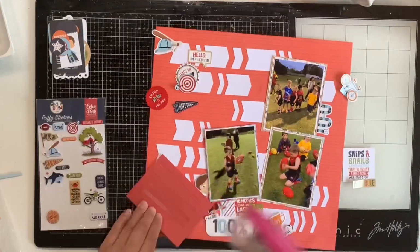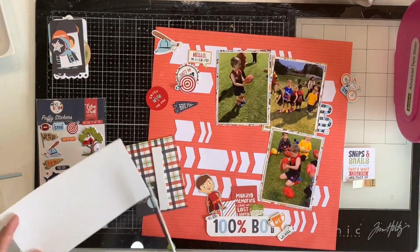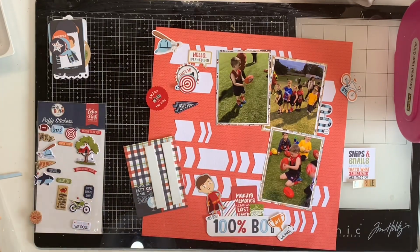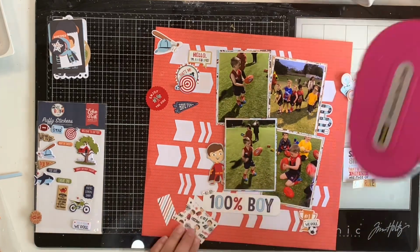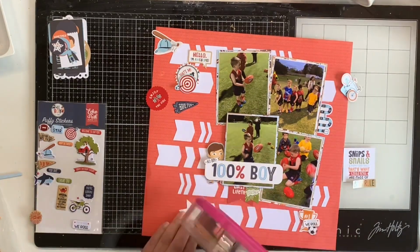There's two of Jack in more of a profile-type shot, and then there's two of him with a lot of other kids. So I wanted to highlight the ones that were more of him. I am popping this last one up on foam. I thought that was the focal photo. I mean, I made that up. Jess might not think it's the photo she would like to focus on, but it's my layout.